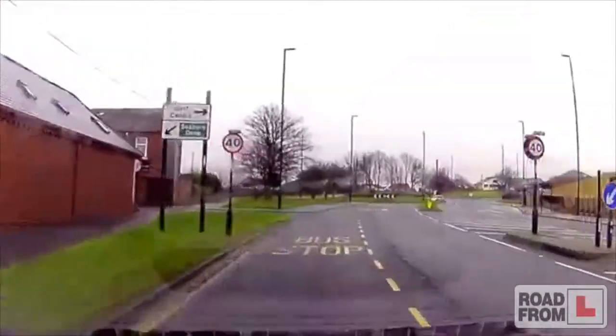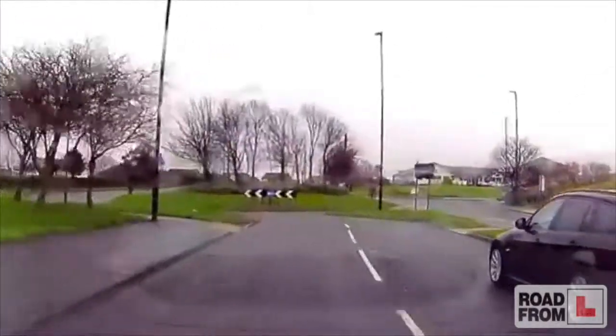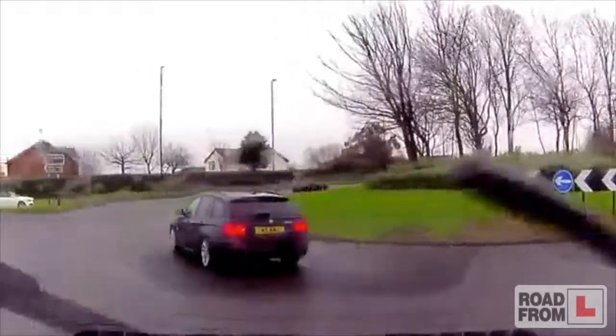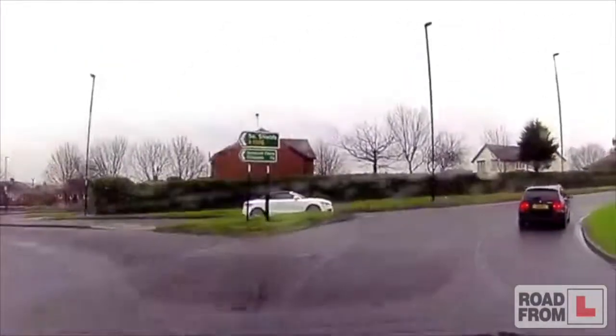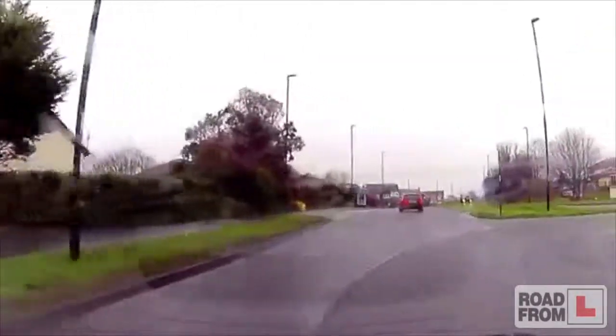Speed limit changed to 40. Checking 12 o'clock, checking 3 o'clock. I can see a car coming from my right at 3 o'clock. So I'm just going to let it roll up to the white. He stops, so I'm just going to carry on in a second. If I go around, look, I'm keeping to the left. Check middle right door mirror and signal to leave the roundabout.